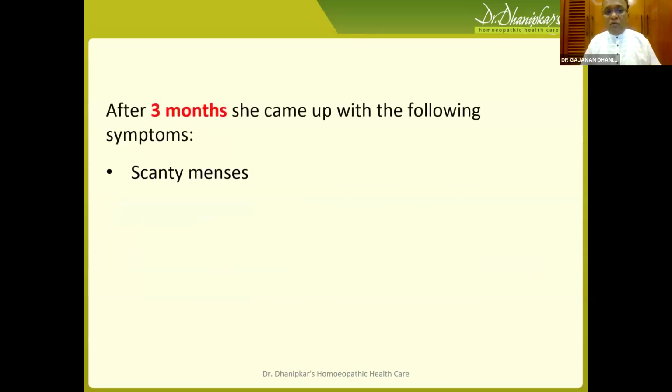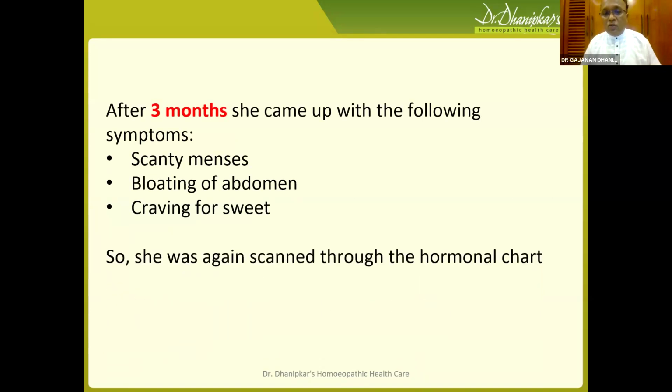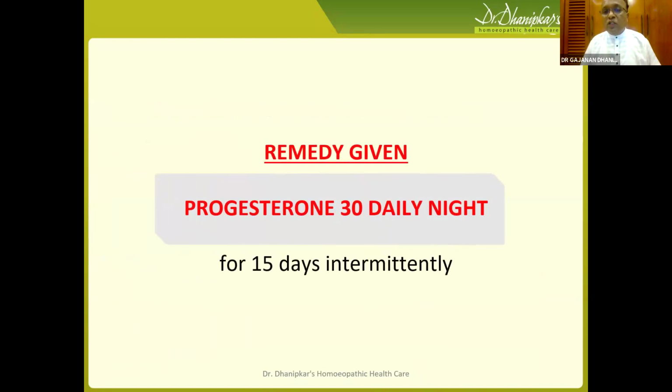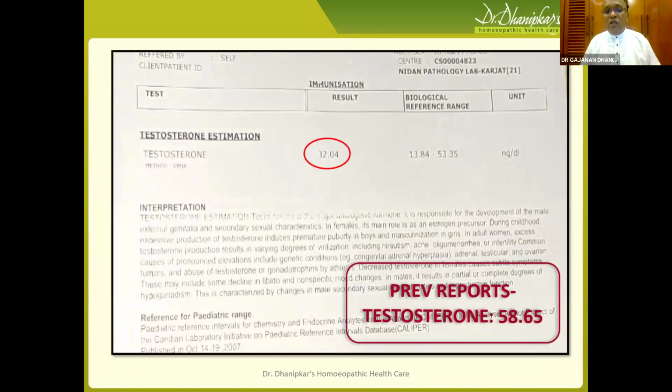After 3 months, she came up with again different symptoms: scanty menses, bloating of abdomen, craving for sweets. So again, she was scanned through the hormonal chart, and the remedy that came was progesterone. So she was given progesterone 30 daily night for 15 days. Then after 2 months, everything improved. Menses are normal. She is stable. Testosterone, which was 58, now becomes 32.